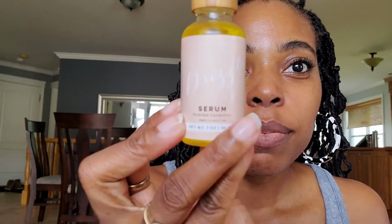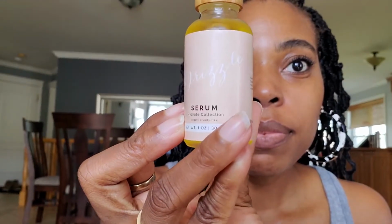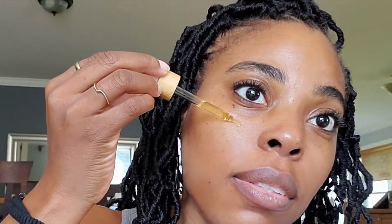Then I followed with the Drizzle Serum, which is also from the Hydrate collection. They recommend to shake it in order to mix in all the oils together. And then I apply it on my face. I'm trying not to use too much so that my face doesn't get too oily. But guys, I really love the feel on my face. It's really smooth. And it smells amazing also. I don't know why I keep on saying amazing, but that's all that comes to mind whenever I use these products.